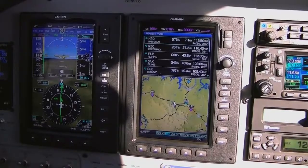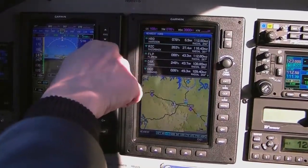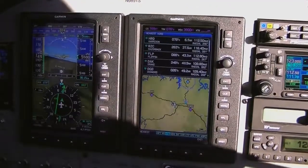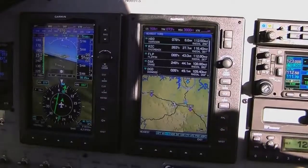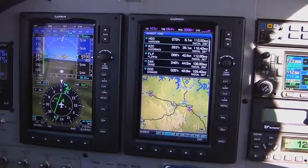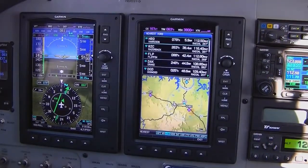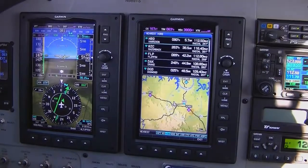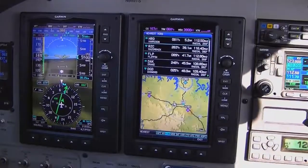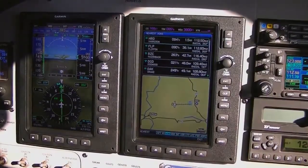And if you want to see what happens if I change the radio, that's pretty easy. Let's do about 5 degrees to the right. Now the aircraft is doing a left turn to go get that radio again. And it sets up a nice little intercept angle that'll get us back onto it. We're only 1.5 miles from the VOR now.